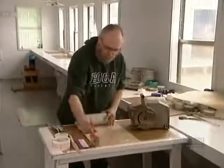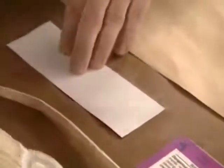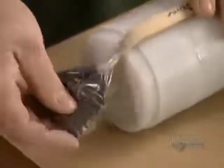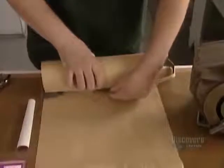Next, he wraps the firework in craft paper. The label uses international color codes to indicate the size of the shell. The lift charge, a gunpowder bag with a long, fast-action fuse, goes at the base of the shell. That's what'll send the firework into the sky.